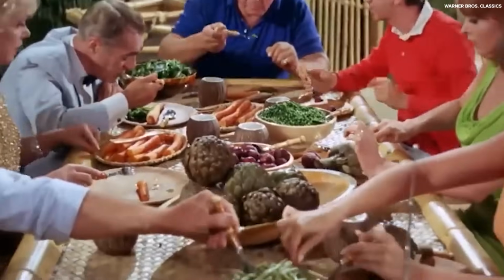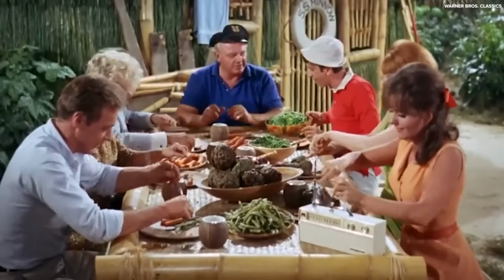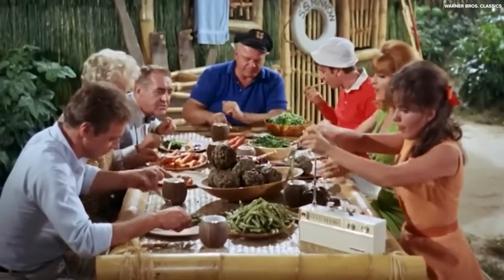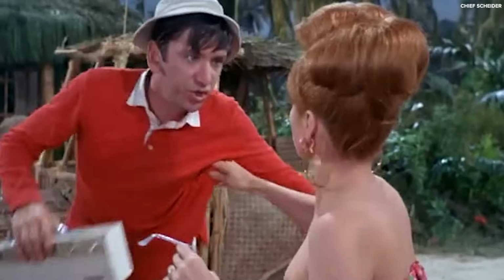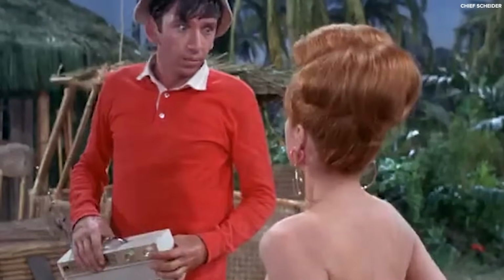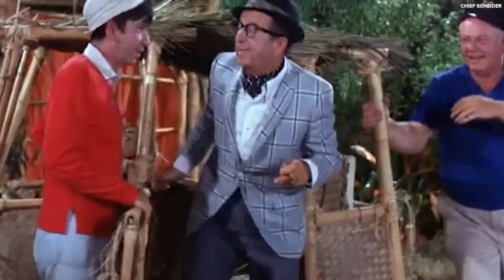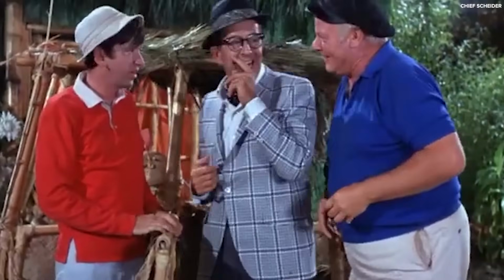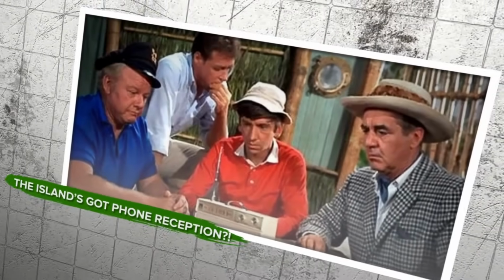So how do we explain it? Well, the ring wasn't actually part of the character. It was Bob's real-life wedding band, and the wardrobe team simply didn't bother to have him take it off, or maybe he refused. According to cast interviews and trivia books, Bob was known to wear it on set throughout the series, and it slipped past editors more than once. But this episode is one of the more noticeable slip-ups where the camera lingers just long enough for fans to spot it.